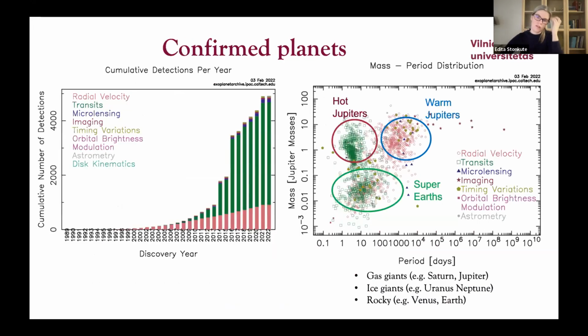As Carolina already showed, we have this nice chart of discoveries per year using different methods. We see that mostly we began discovering exoplanets with radial velocities, and then transits took over as the most productive method. If we look at the period-mass distribution, we can see three big lumps that we can call hot Jupiters, warm Jupiters, and super-Earths. With these discoveries, we could directly see that the confirmed exoplanets are very diverse compared to the solar system.